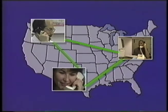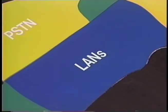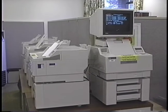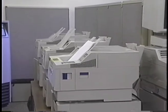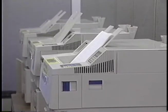Some private networks extend across the world. One type of private network that is rapidly growing is the local area network, or LAN. A local area network consists of a number of personal computers and shared peripheral equipment, such as printers. These components are connected with a high-speed digital link that ranges from 1 to 100 megabits per second.